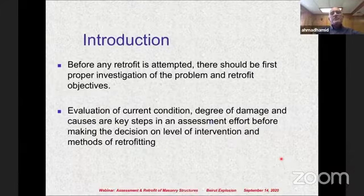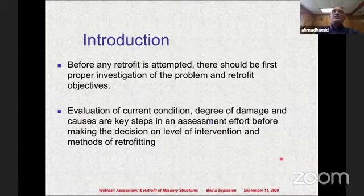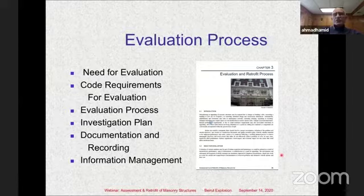The second thing is that before any retrofit, there should be proper investigation of the problem. And the problem is that when you start looking at a structure, you need to be sure that you know the condition of the structure, whether or not you can even access the building, and whether the building is dangerous or not. So the evaluation of the degree of damage is a key issue in order to come up with the proper repair or the proper retrofit. That's why the evaluation process needs to be carefully considered, and there are investigation plans that you have to follow, and you look to some codes and guideline requirements for evaluation.